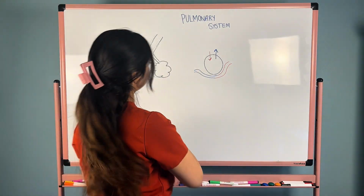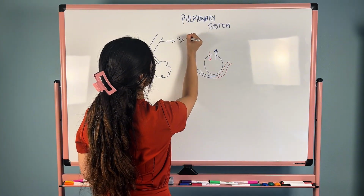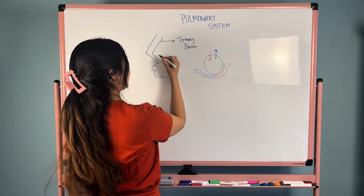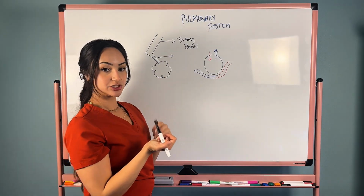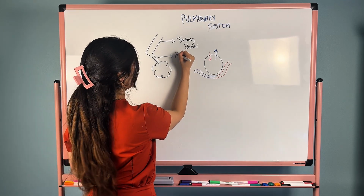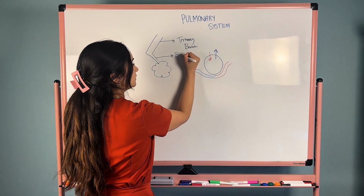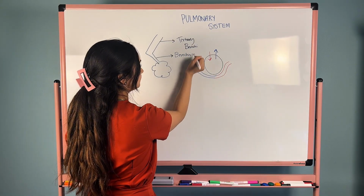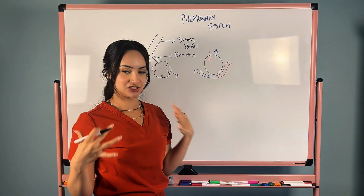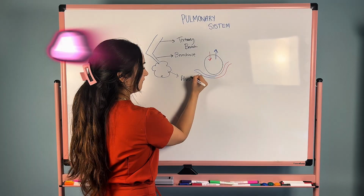Okay, so we had this guy here. We ended on what we called the tertiary bronchi, right? Great, so now what's this teeny tiny little guy? This is your bronchiole. Sounds small, just like you have your arteries and then your arterioles. So this is your bronchiole. And then we're gonna have our guy here, the action guy. This is our alveoli.